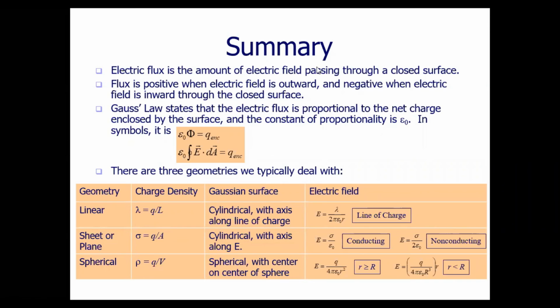Yes, sir. First of all, on the sheet or plane. Maybe is there a different approach on the infinite sheet and just a sheet? Okay, a different approach in terms. That's a very, very good question. Is there a difference between an infinite sheet and a sheet?